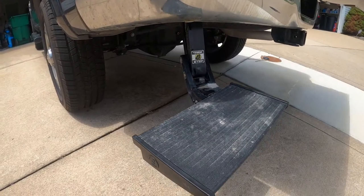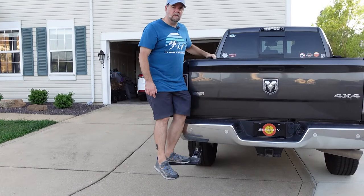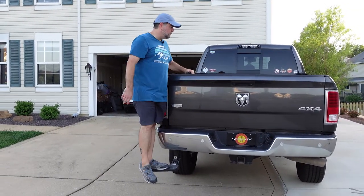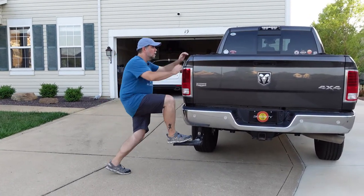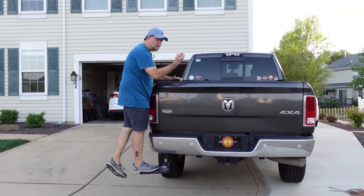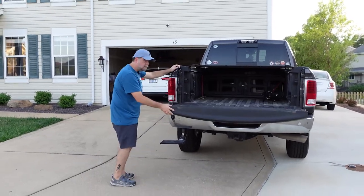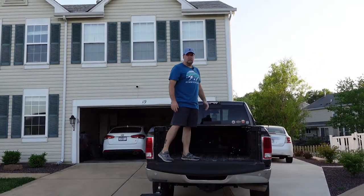It does say that it supports up to 300 pounds. I can say it definitely supports me without any problems. And it gives you a nice look up into the bed. So it's real easy to step up here. If you need to grab something out of the bed, you can do that. And if you want to get up into the truck, super easy to step up in here.